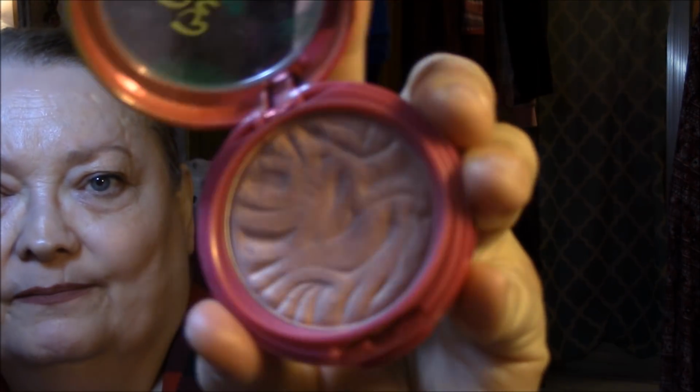So anyway, I'm using the Butter Blush by Physicians Formula, and this is in Natural Glow. I really wish I would have got the little bit darker one, but this is all right. Their powder products have never worked that well for me. I think I get a hard top on a lot of them. So I don't know. Other people love Physicians Formula, and I do like their eyeliners and stuff, but yeah, I don't know.